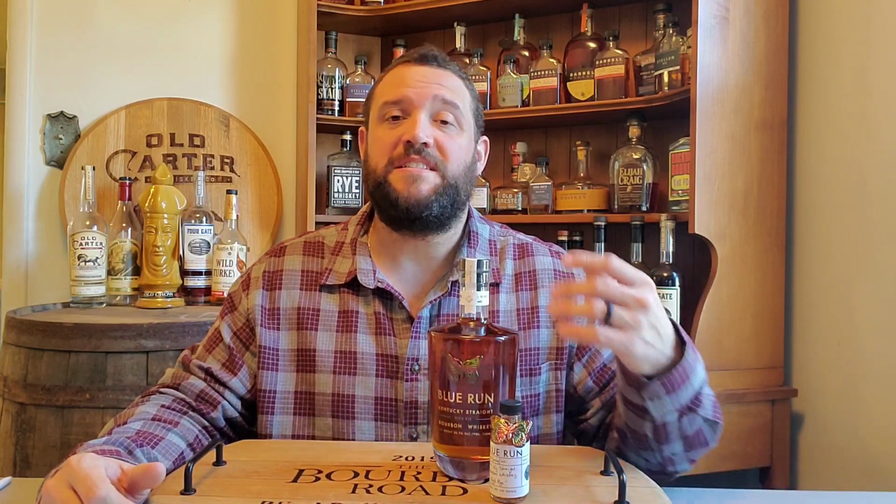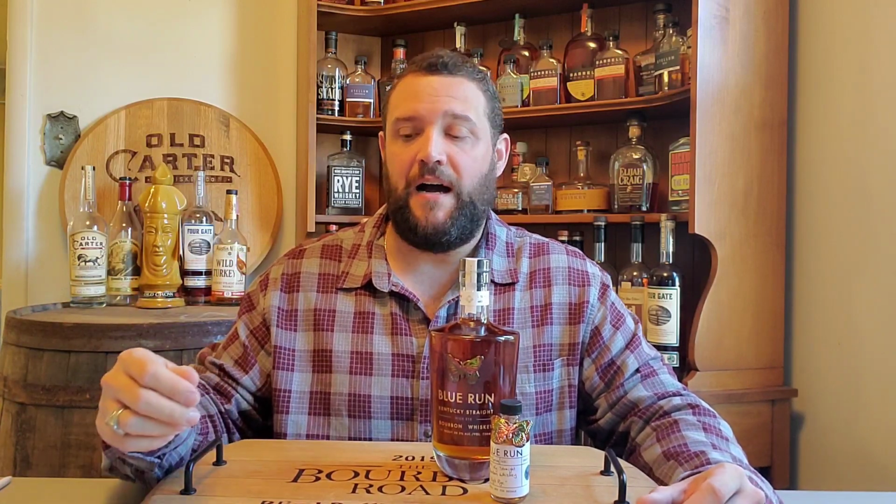This one comes in at 111 proof. It was distilled at Castle Key. And the mash bill on this guy is 65% corn, 30% rye, and 5% malted barley. I've been a pretty big fan of some of the stuff that Blue Run has put out. Very different, again, from their single barrels to their old high rye bourbon, to some of their very first releases. Very different in every way that you could think. Really excited to get into this one, guys. So without further ado, let's go.